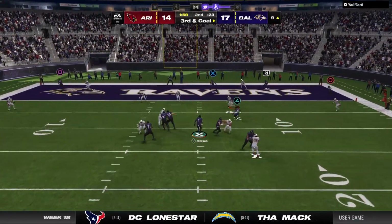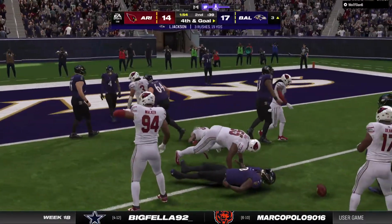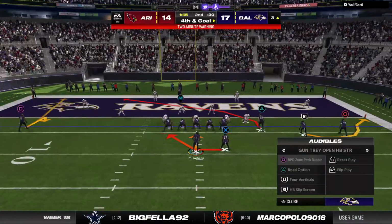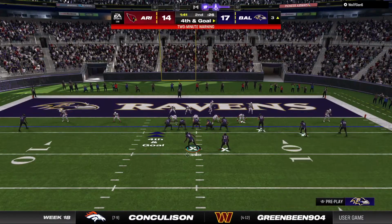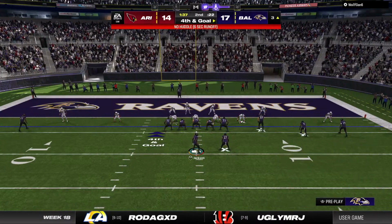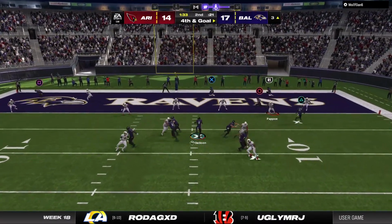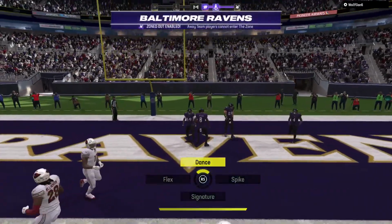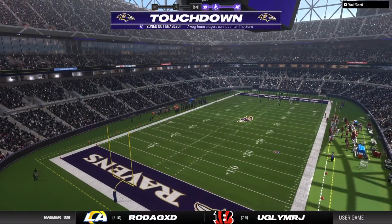Jackson. 5 yards that time out of the scramble. But now they're looking at a 4th down situation. Jackson. They'll take it into the end zone for a Ravens touchdown.